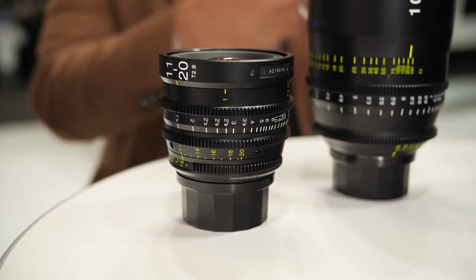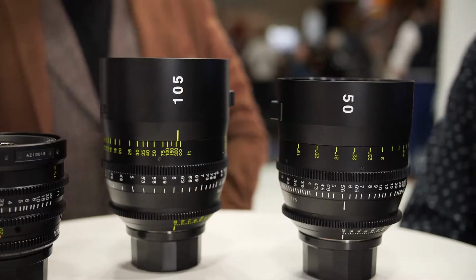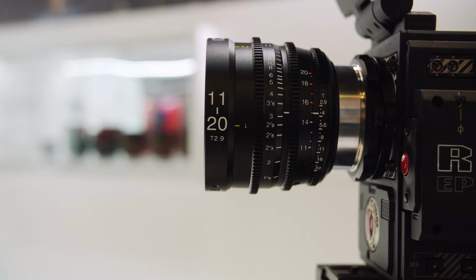We concentrate on the optical quality, and these two are full frame. And we don't care about the heavier, we don't care about the bigger. But in the meantime, we want to make compact, user-friendly lenses. That's the 11-20. Super 35, 95 diameter lens series. The 11-20 is the first lens, and now very successful. We'll make the 50 to 135, maybe the end of this year. That's all the same T2.9.